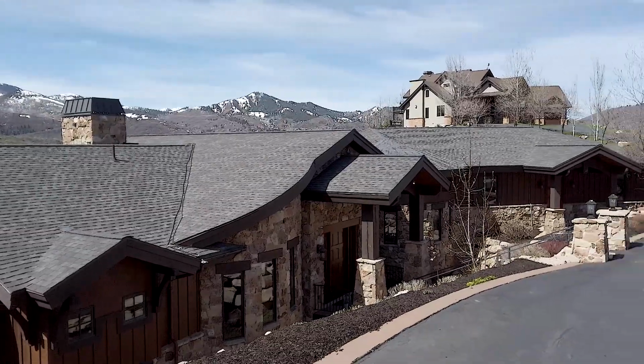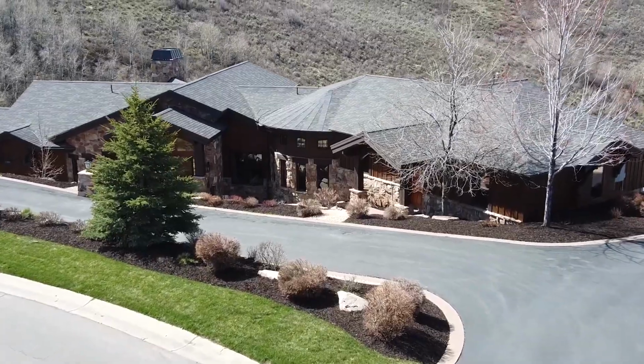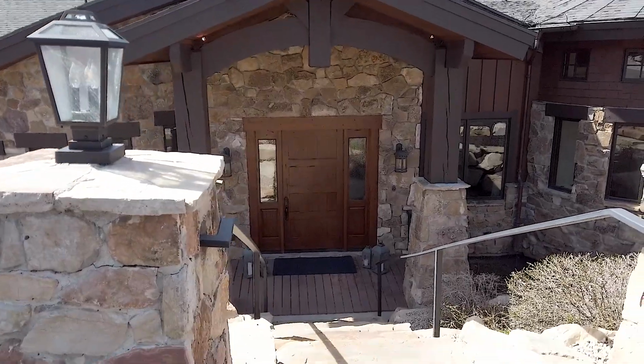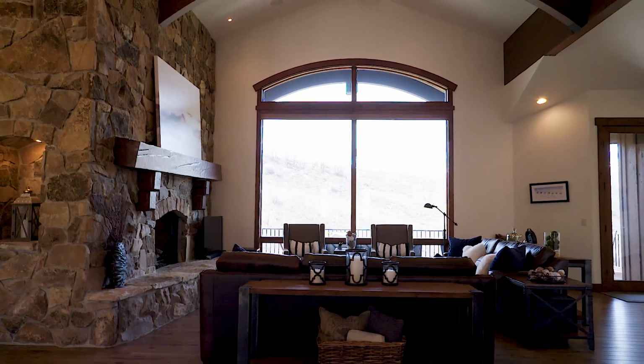Very, very nice. Absolutely, yes. You know, this is a beautiful driveway, 3-car garage, and you have plenty of parking. We counted over 10 parking spaces at this house, which is great for everybody in today's environment. Yeah, and it's pretty level too, which is really, really nice.